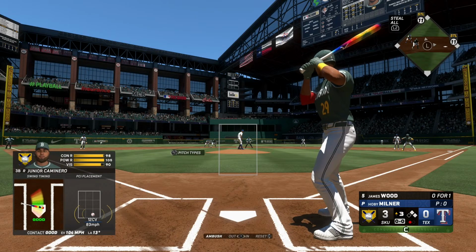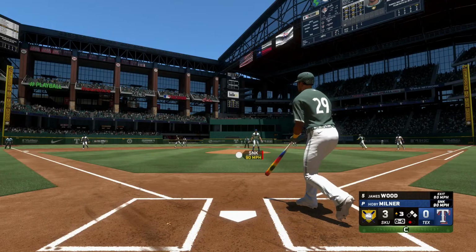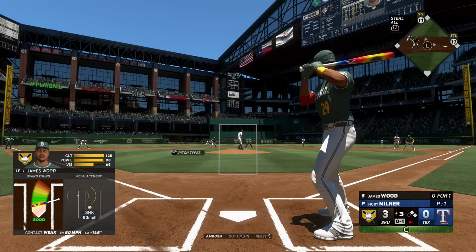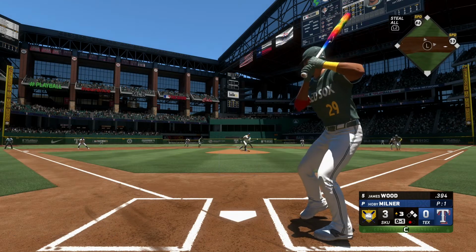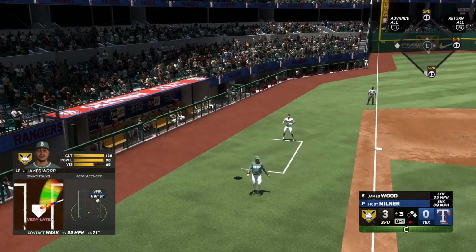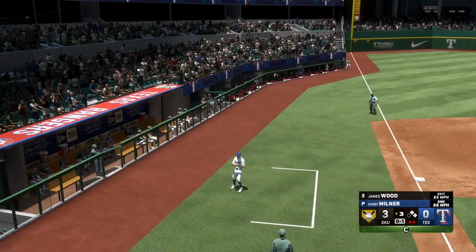James Wood getting ready to hit. 0 for 1 so far. Milner. Tap foul at the plate. He's a bullpen arm that keeps the ball in the ballpark. But obviously, out of the bullpen, you're looking to limit home runs. Yeah, and that's why he's such a high leverage arm. Just doesn't matter for him. He looks at attacking the zone and attacking hitters regardless of the situation.